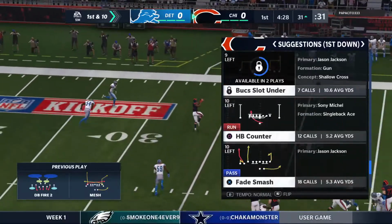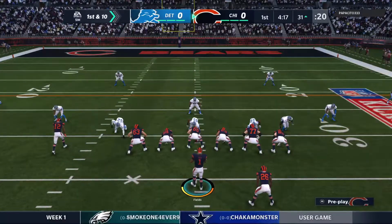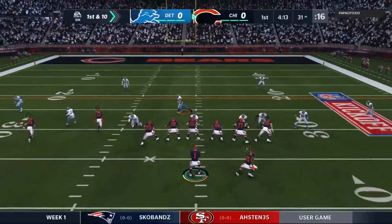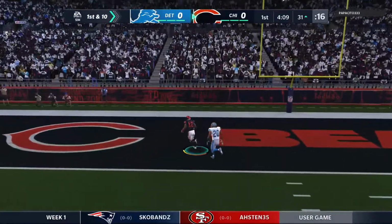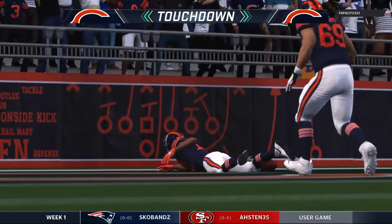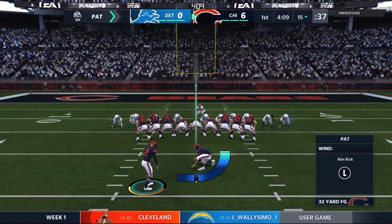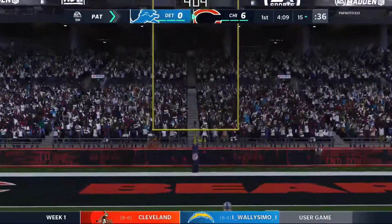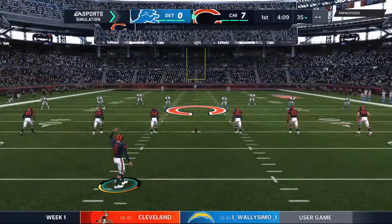Nice job keeping that opening drive alive, and they're in plus territory, that part of the field where you really want to convert on 3rd down. They did. Big-time pickup for them, and now I think the aggressive play callers think to themselves, this part of the field, it's a... That is man, it's caught for a Chicago touchdown. Allen Robinson, 31 yards, and the Bears have taken the early lead. And he's got it to make it 7-0 in favor of the Bears.